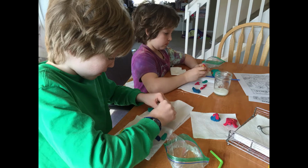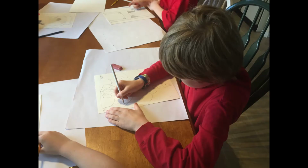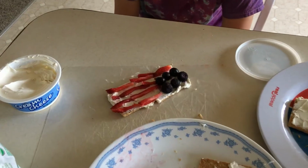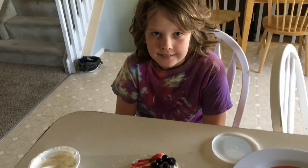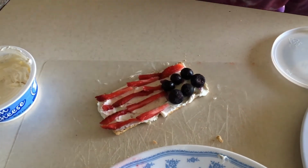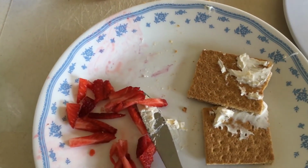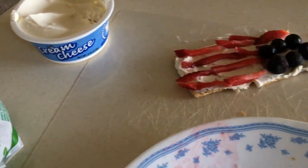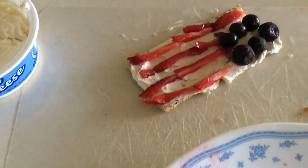The kids participate in a small co-op. Some weeks we do poetry tea time at our house, and other weeks they go to a neighbor's house and do art with the Meet the Masters program. And sometimes art comes from history or other lessons. I got American flags. Some American flags? Mm-hmm. Tell me about, how did you make your American flag? I took a graham cracker, covered it in cream cheese, and then put blueberries for the stars and strawberries for the stripes. Let's see what you got.